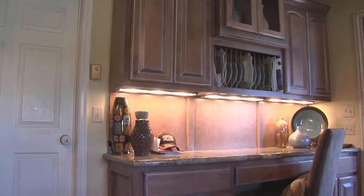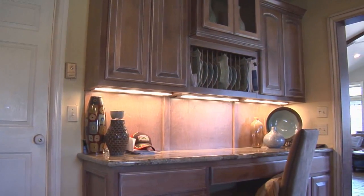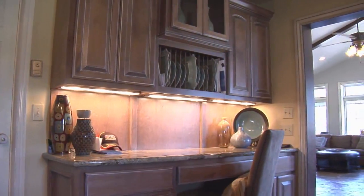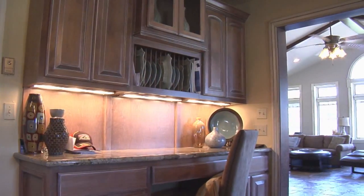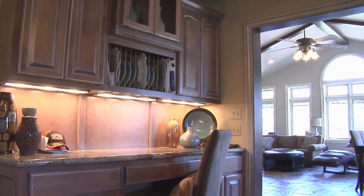As we walk out of the master bedroom, you turn left, and that in-between area we made into a buffet that matches the kitchen area, and it's a walk-through to the sunroom that we did add on. And so it really let us use that area too for a desk or a buffet.